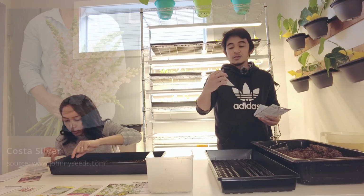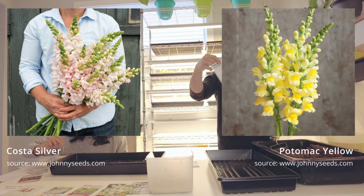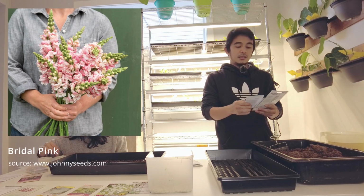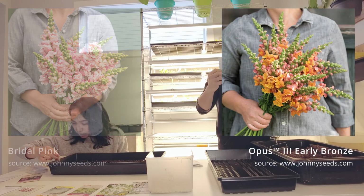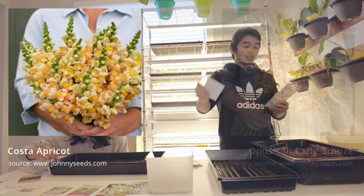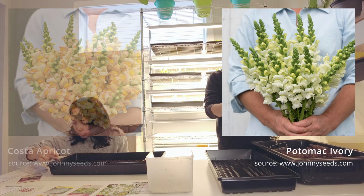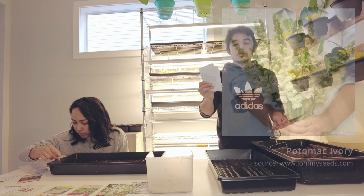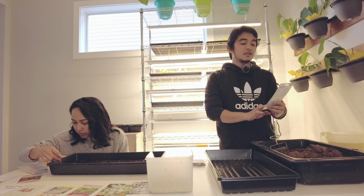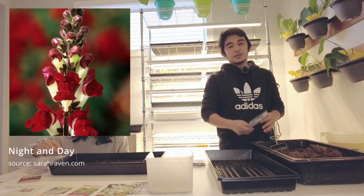Now, we have our Costa Silver, we have our Potomac Yellow, we have our Bridal Pink, and we have our Early Bronze, Opus 3 Early Bronze. We also have Costa Apricot and Potomac Ivory. So the first, how many was this? 1, 2, 3, 4, 5, 6. The first 6 are from Johnny's, and this one we just bought last year. It's from Sarah Raven. This one is called Night and Day. So I'm doing that as well.